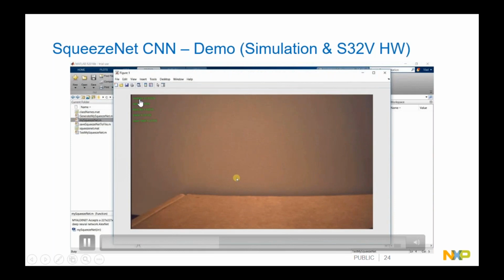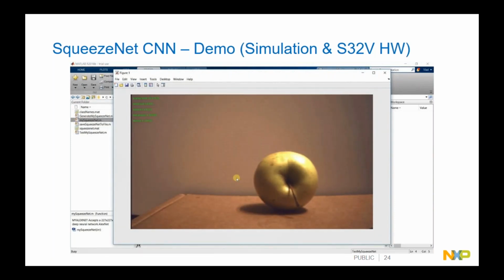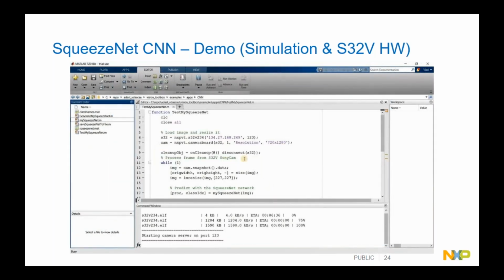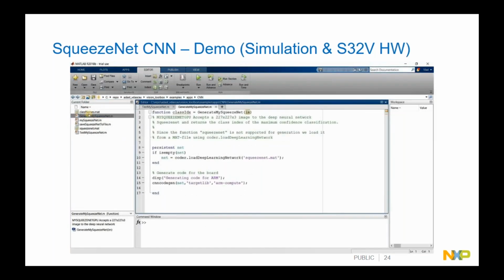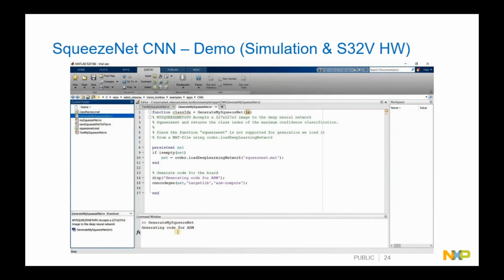So you do this first in simulation. You make sure the things are running in simulation and you get the good results, and then you can move to the target itself. To move to the target, it's quite easy. You just have to generate the network itself using a script like this, where you just call the code generation.